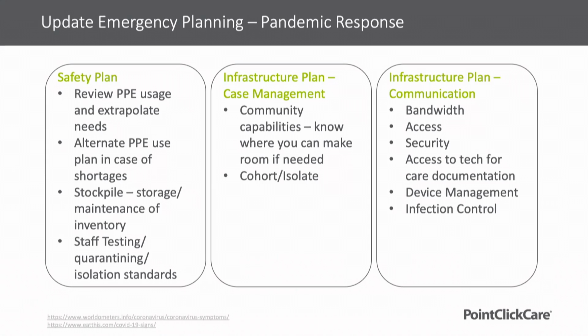Infrastructure plan, case management, your community capabilities. So if you're just a standalone facility, if you're part of a CCRC, if you're part of a chain, what things do you need to know from a policy and procedure standpoint? And then where can you get the room that you need for cohorting and isolating? You need to make sure that you've got a plan, because in some cases, homes have done a really good job of decreasing their census to open up rooms for isolation. And then the state came back in and said, we have too many people in the hospitals. You have to open up those beds and put people into them, which is going to leave you short of isolation and quarantining beds again. So you really need to think through what that's going to look like.